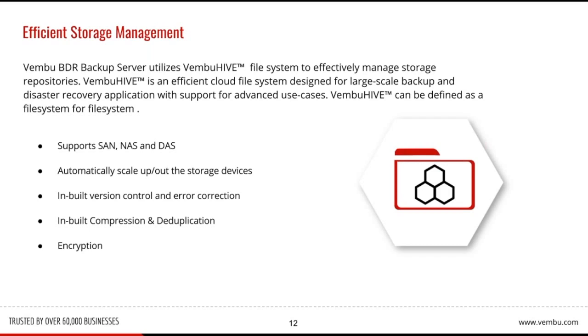And since, as I told you, it's a file system, what is the use of this file system? Another use is that it will create a folder called the Vembu virtual drive on the BDR backup server machine, and if you navigate into that folder, you can see different virtual images for all those backed up VMs and physical machines. Which means if you are backing up a physical machine, you see VHD, VMDK, and IMG files. All those virtual image files.